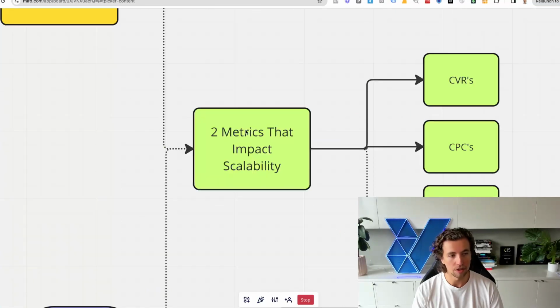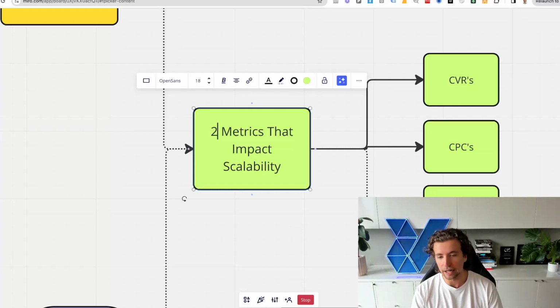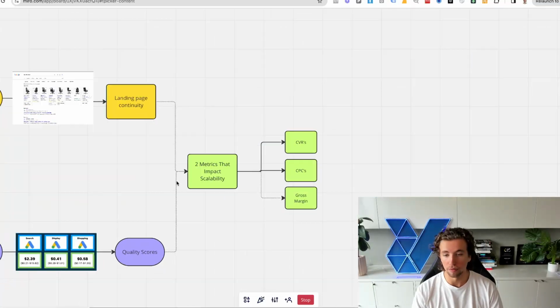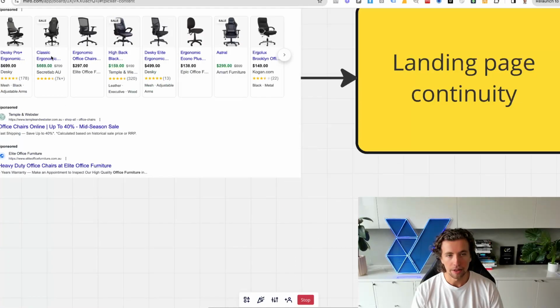Which then leads into the two, and in fact, I've put three here as a caveat, metrics that impact scalability and profitability of a Google ad account. Number one is conversion rates. This brand is going to be 2x more profitable than the one next to it if it can convert users at 2x the rate on site.